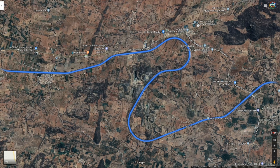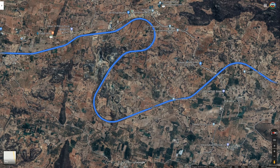So in this video, you're going to see how the train is going to take a U-turn and change its direction, and once again take another U-turn and switch back to its normal direction.